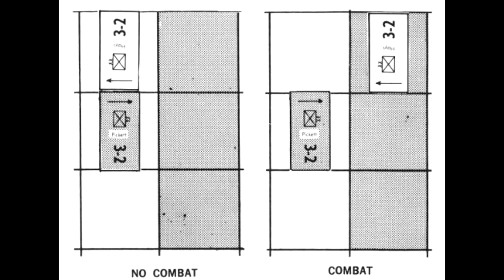Anyway, back to how to have combat. A player automatically causes combat, I'm reading this off the rules, when by moving, he places an enemy unit in his zone of control. Now, zones of control are essentially the three squares to the front of the unit. So that would be the front left square diagonal to the unit, the front square directly in front of the unit, and the square that's front and right of the unit diagonally. And so if you get an enemy unit in there, you have to attack.